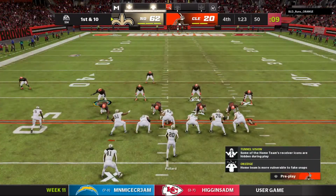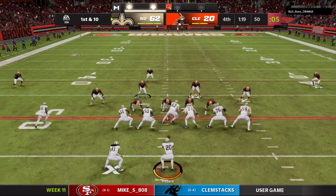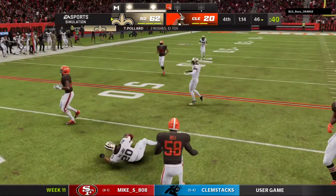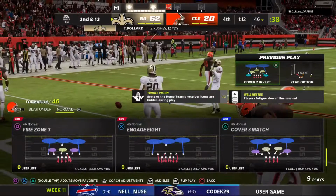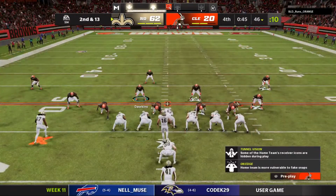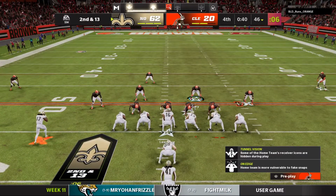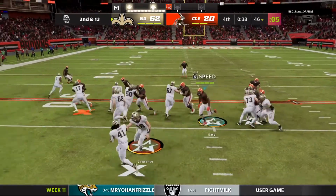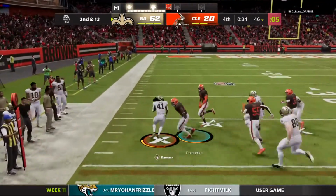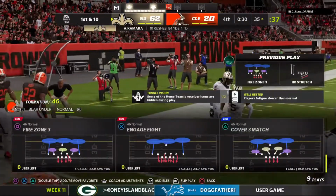And not totally home free yet, but it's looking good as they come up 1st and 10. And this one goes nowhere. Losing yardage on the play back at the 46. The loss of a full 3 yards, and now it's 2nd down. A 10th carry for Kamara. Finding room inside the 40. And finally taken down at the 35-yard line.